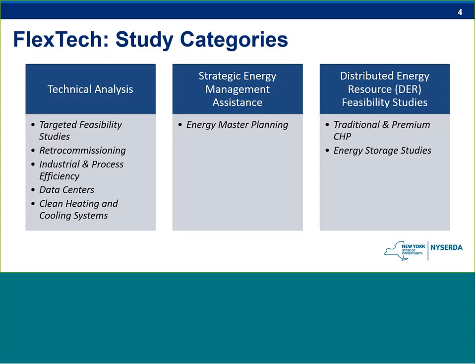Data center studies that assess the energy efficiency and carbon reduction potential of data center support systems and information technology equipment. Strategies may include, but are not limited to, cooling or IT equipment replacement or upgrade recommendations, server virtualization, and redundancy optimization. The analysis should predominantly focus on defining and reducing energy on a per unit of data processed basis. And the investigation of clean heating and cooling systems, including air source heat pumps, ground source heat pumps, variable refrigerant flow, and solar heating and cooling.